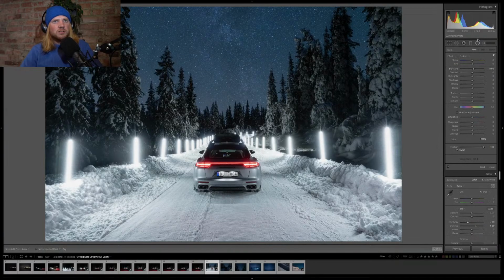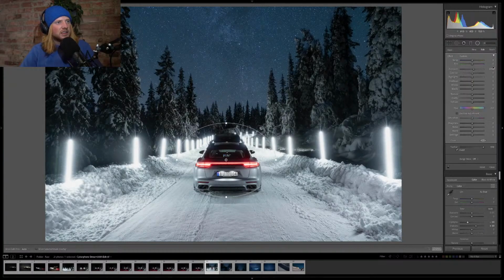Try to throw a little radial filter, or radial gradient or whatever, on the car itself. And with that, we'll try to just bring out the shadows.